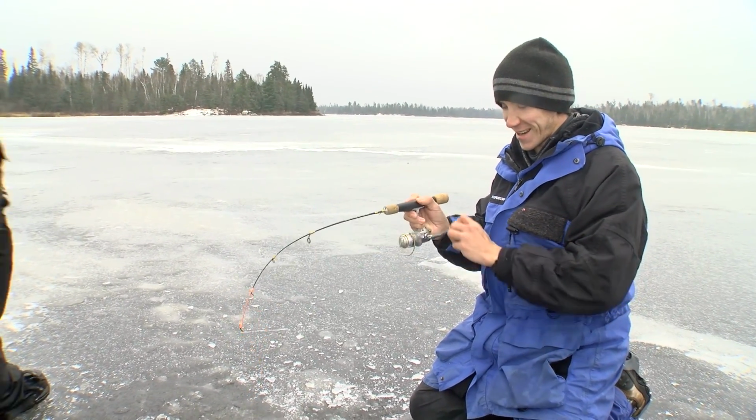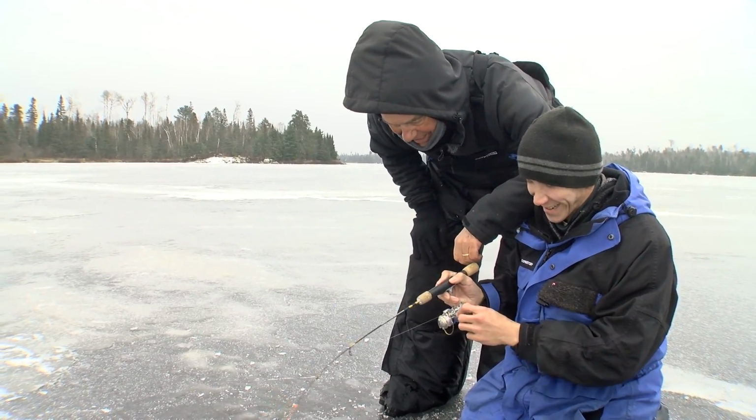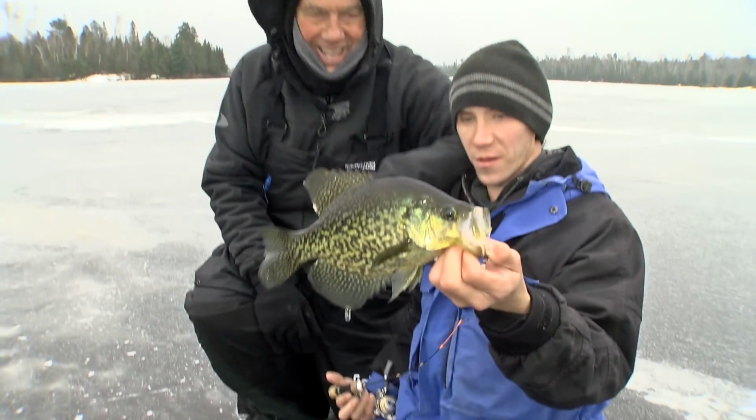All right, hey, we got my buddy Acorn with us too on this trip, folks. And Acorn, one of the best panfish ice anglers I know. That's a nice one, Acorn. Yeah. Wow, hold him up, buddy. There we go. Good to see you, man.